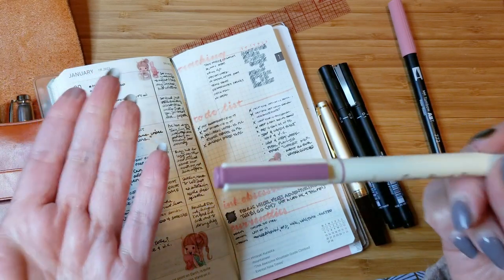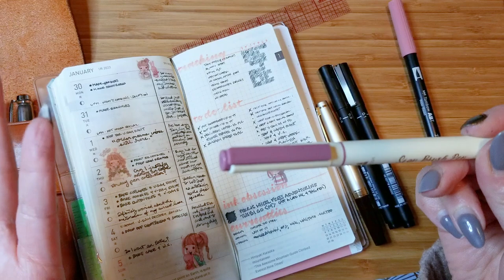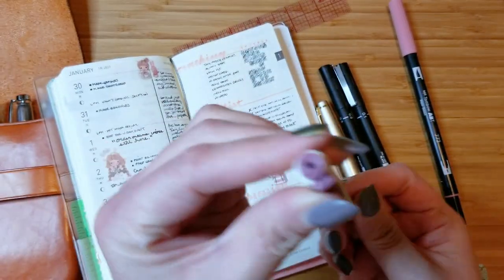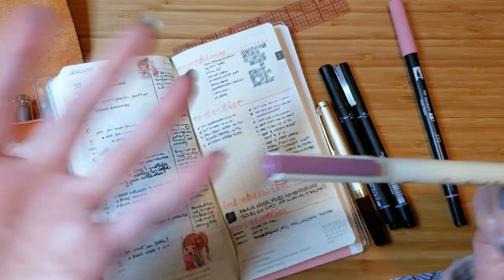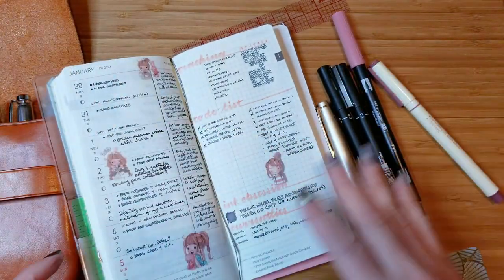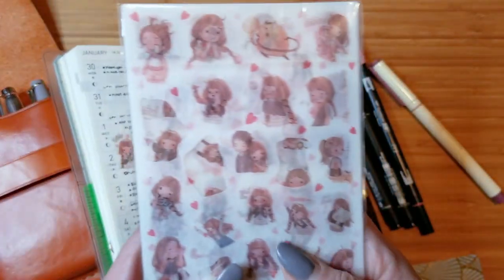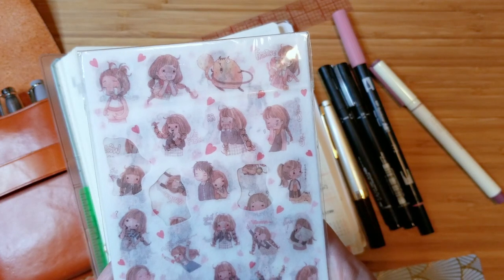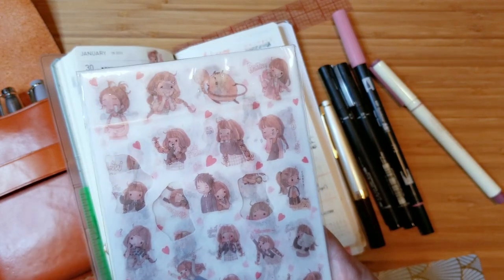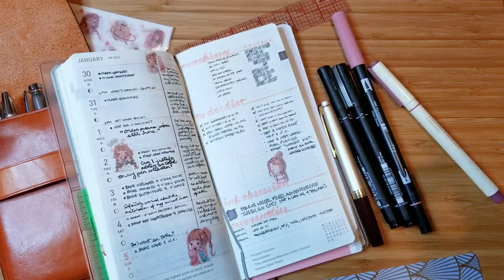They don't name them the colors. I don't know why, but they don't. It's a super affordable pen, though, and I love them. This is from the Vintage line. It's this sort of purpley, plummy color. Oh, and the stickers that I'm using are, I have no idea what license this is, but they're super duper cute. There's a cute girl with longer hair and a cat and a bunny. But it's very cute. I'm using it this month.